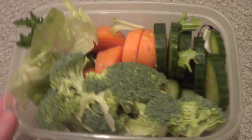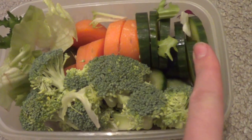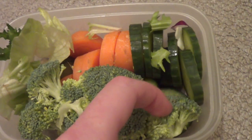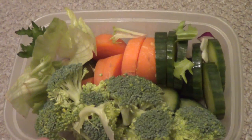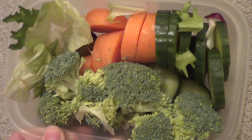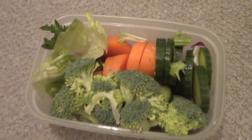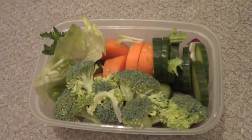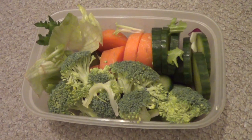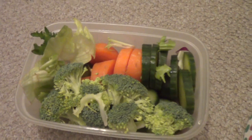So they normally have a lot more leafy things and a lot less cucumber, because cucumber in large amounts can give them diarrhoea, which isn't very nice. So they don't normally have that much cucumber. But I'm running a bit low. So vegetables are really, really, really important, and they should have a cup of vegetables a day per guinea pig. So there we go.